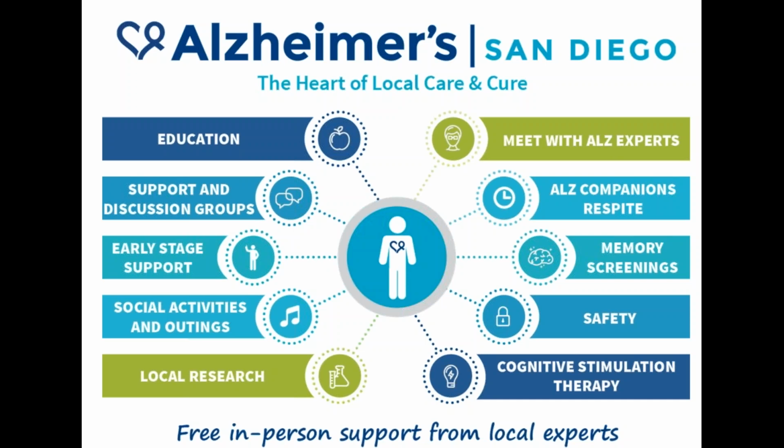We have our education classes, our support and discussion groups, and we always encourage our respite caregivers to attend a support group if they're getting respite and haven't attended one before. That's a great way to get a break and get support. We have early stage support, reaching out to individuals who have recently been diagnosed with dementia to help them be a partner in their own care, to empower them to make decisions. So we work together with you as the caregiver and the individual with dementia.